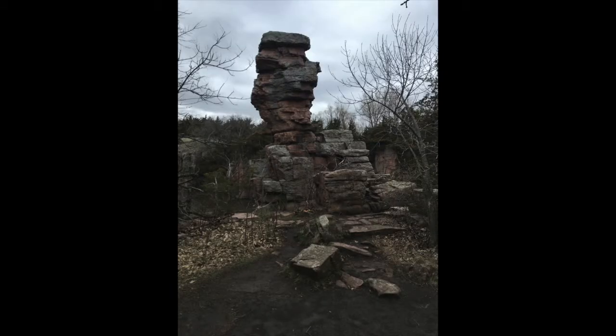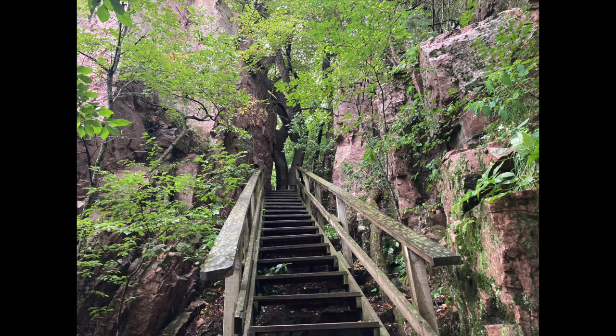This is an incredibly popular park with the people of Sioux Falls and is usually crowded on weekends, but other than that, there aren't a lot of drawbacks to the park.